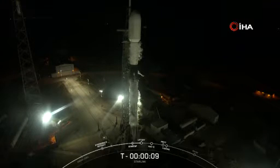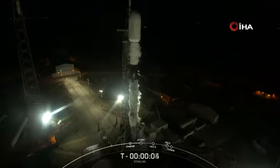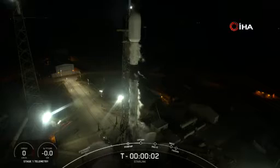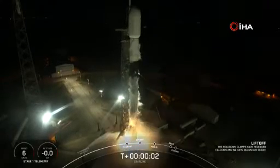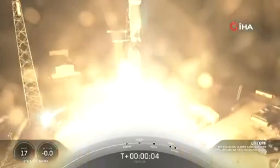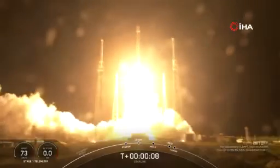T-minus 10, 9, 8, 7, 6, 5, 4, 3, 2, 1, ignition, engines full power, and liftoff of SpaceX Falcon 9. Go Falcon, go Starlink.